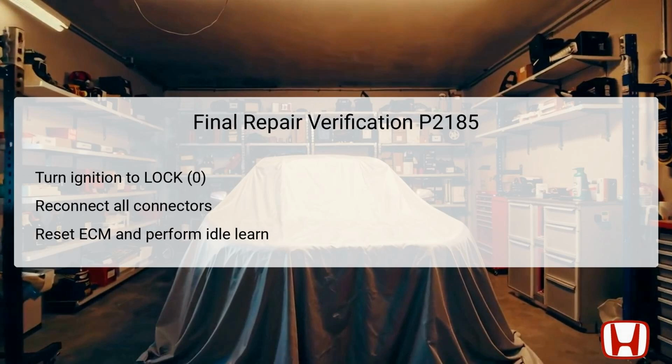This step is essential to clear any fault codes and allow the ECM to recalibrate its parameters following repair. Additionally, perform the ECM idle learn procedure to allow it to adapt to the engine's current operating conditions. After completing these steps, check for any pending or confirmed DTCs. This validation ensures that the repair was successful and the issue has been resolved.